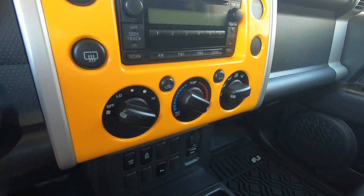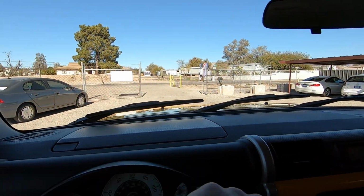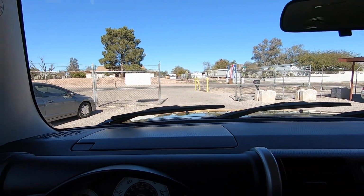All right, let's go for a ride. This vehicle's being sold on a clear title. Always had a clear title.